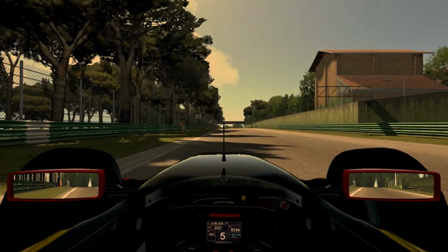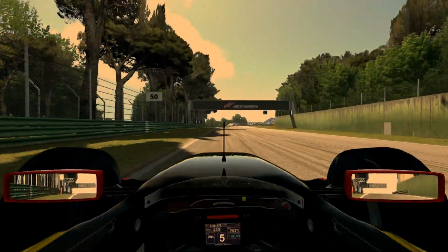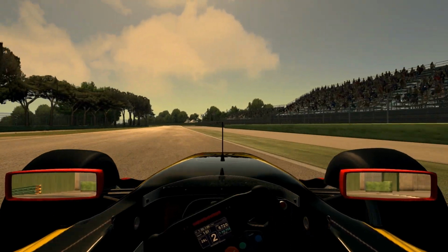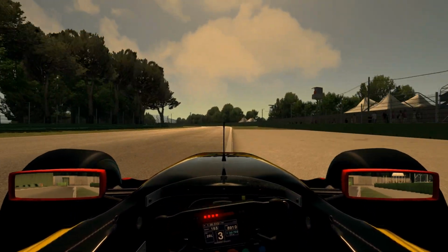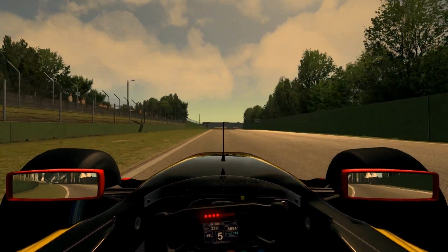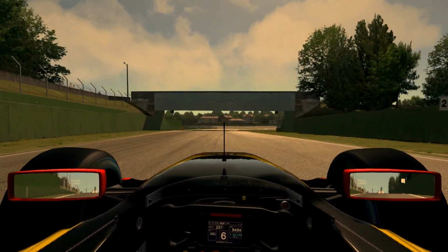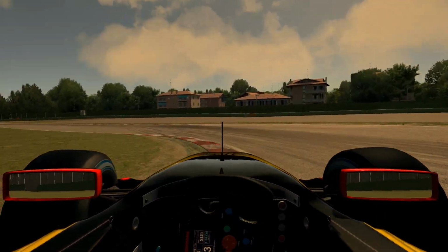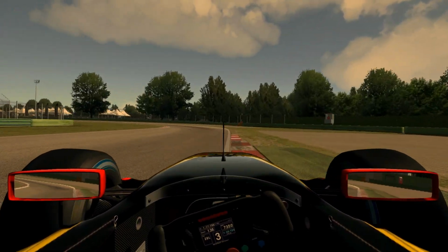To the extent that when you feel like the tyres are starting to go off, you can actually feel that sort of lightening of grip. The grip starts to push, and you feel the understeer starting to kick in. So you have to adapt your driving style to it. And I love that. I think that is what a simulator should be. And it is, because of that, it's made Assetto Corsa into a simulator that I would happily go and drive.